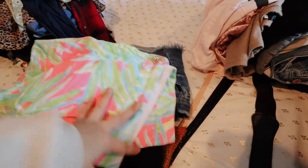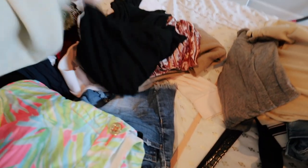These are some Lilly Pulitzer shorts. I think I'm gonna get rid of those. This was a hand-me-down from my cousin. Just had those things for a while. Wore them a lot. Wore this a lot. I should actually keep that, but I don't know.